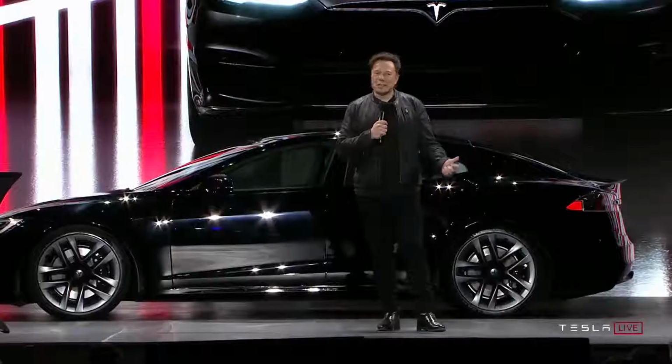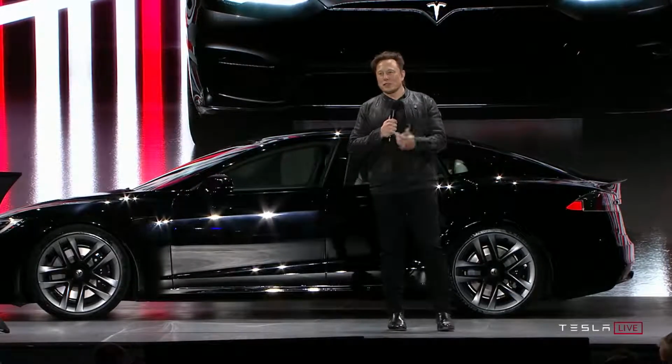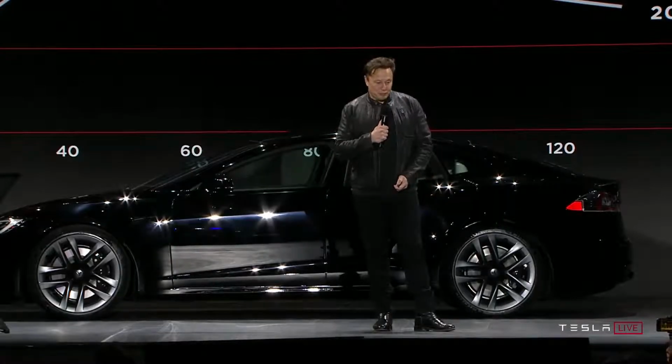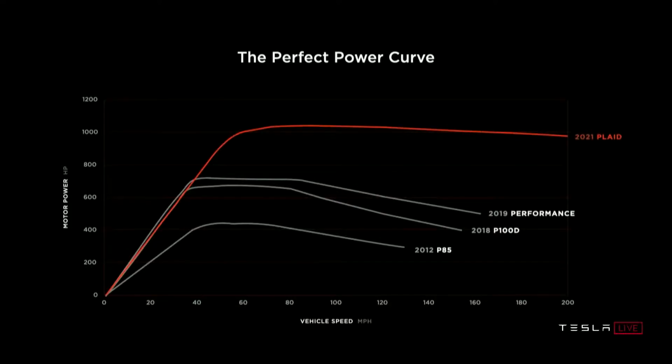Yeah. All right, so we got incredible performance, interior of the future. I think the engineering is practically alien. Like I said, simultaneously the safest car in the world and the fastest. This is insane. So we also got, look at some things like the power curve. I think this really illustrates the difference. It maintains 1,000 horsepower all the way up to 200 miles an hour. This car crushes.